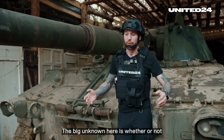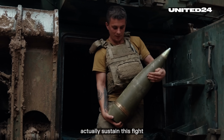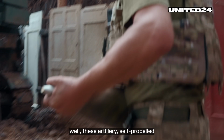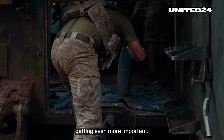Now the big unknown here is whether or not Ukraine will have enough shells to actually sustain this fight, because right now, especially with the Russians closing around Kostiantynivka and Pokrovsk, well, these artillery, self-propelled artillery guns are getting even more important.